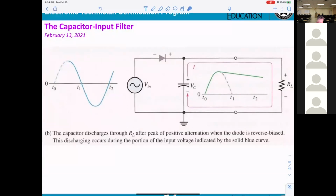Up to this point, the capacitor discharges through IL. That's the IL right here. After the peak of the positive alternation, the diode is reverse biased. So basically, when you go into the negative here, the diode will be off, and it's not charging anymore. Can you follow that? When you get the positive, it turns on the diode and charges voltage on the capacitor. However, when it goes to the negative cycle here, the diode will be off, open.